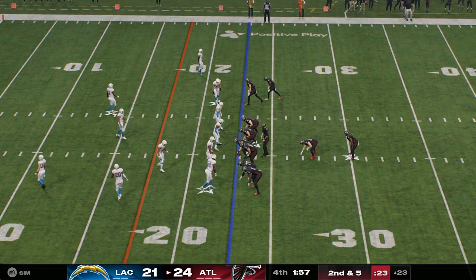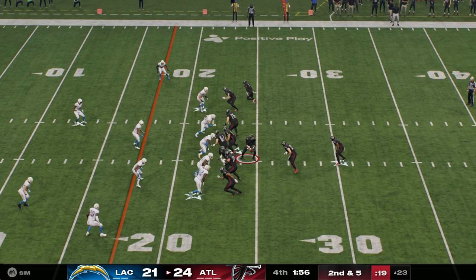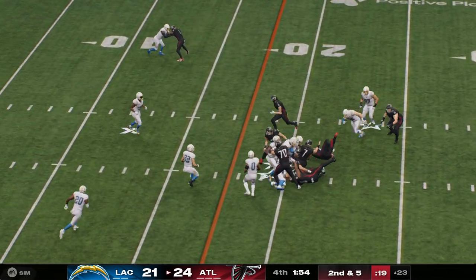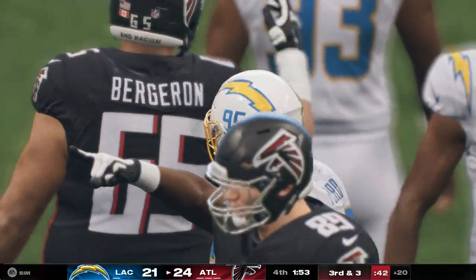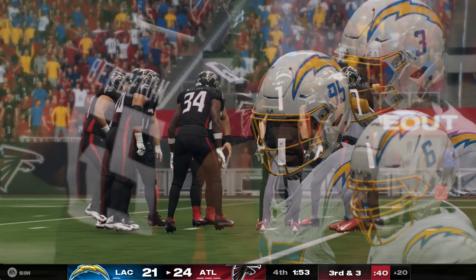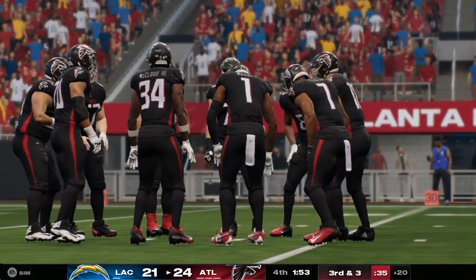They'll come up here on 2nd down and 5. It's a give up the middle to Robinson. Maybe a couple there. It's 3rd down. Whistles here. We have another stoppage. Timeout called by the defense with 1:53 remaining.